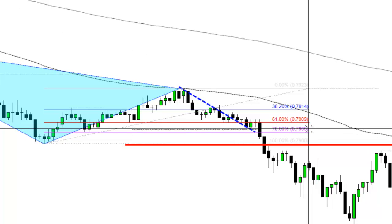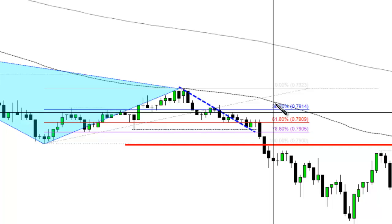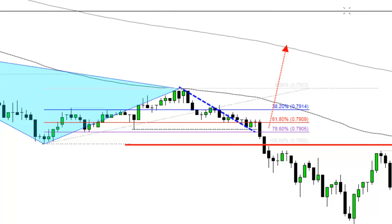Add that to the cipher pattern, which was completing at the time. I said, hey, this is a perfect level to get involved in aggressive C and take a trade going up, either completing a bat pattern and reversing back down, or maybe continuing to shoot up for extended targets.